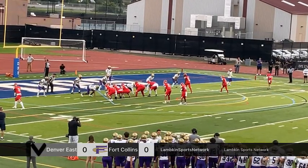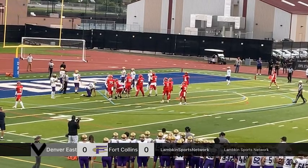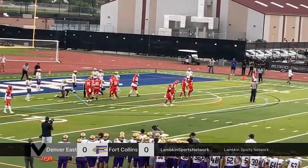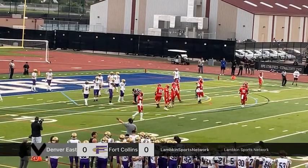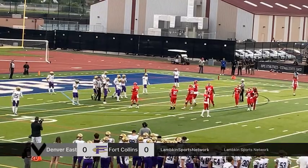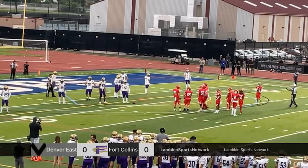Anyway, it's going to be 3rd and 4. Man in motion, he moves. It's going to be backing him up. We're going to get the 5 yards back that we should have got on the first play. 45 left in the second quarter. It's going to be 3rd and 9. 3rd and goal from the 9 yard line.